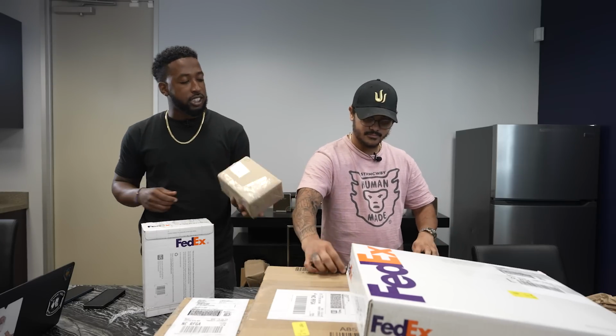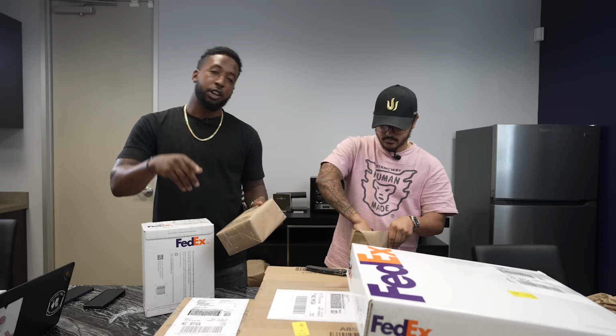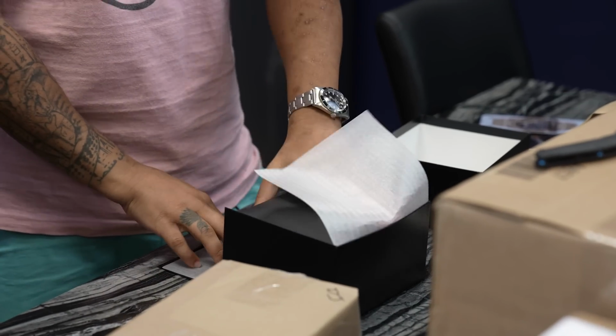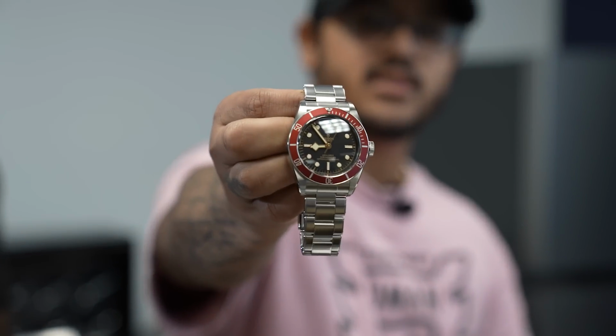Labeled what each watch is, carefully wrapped. You know, it's gonna protect your box, not gonna damage it. That should be the red bezel, black band. Yep. Nice red bezel, black dial.